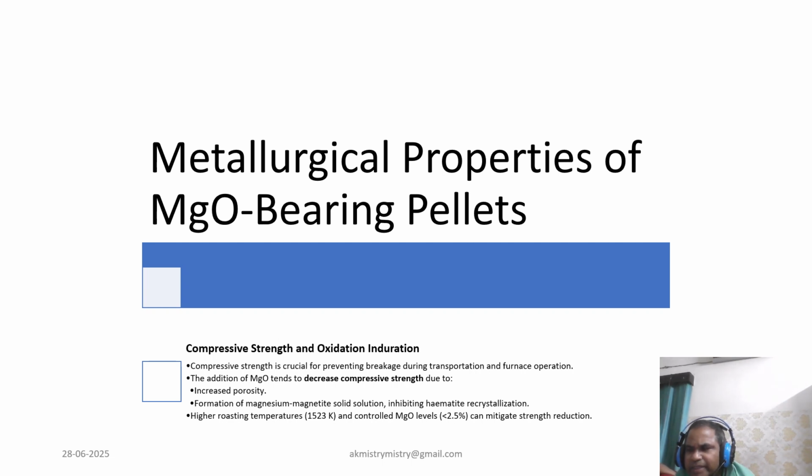Compressive strength is critical to ensure pellets withstand transportation and furnace conditions without breaking. The addition of MgO, however, tends to reduce compressive strength, which is very important. This occurs due to increased porosity and the formation of magnesium magnetite. So that compound is magnesium magnetite, which is solely responsible for increased porosity also.